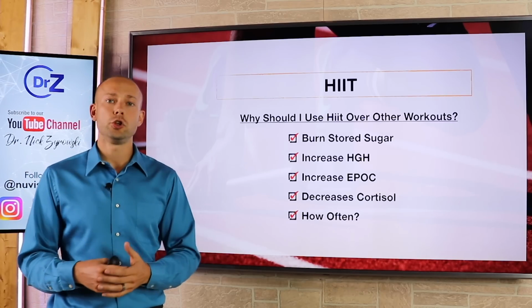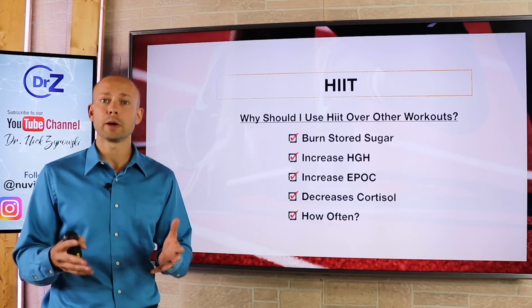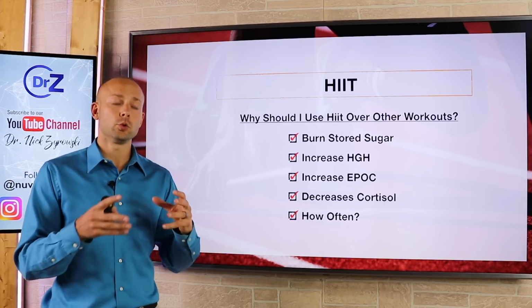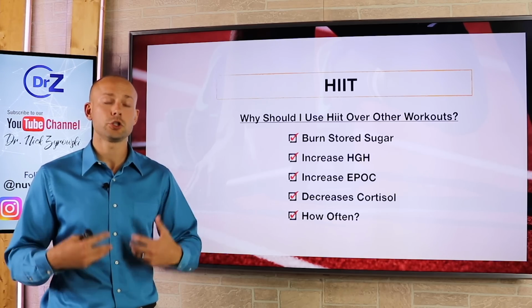Now, how often should you do it? It's important to do this not too often, all right? So I basically recommend doing it about every other day. On the days that you're not doing high intensity interval training, what I have people do is weight training, okay? Because if you're trying to lose weight, one of the things you're going to want to do is tone up, right?